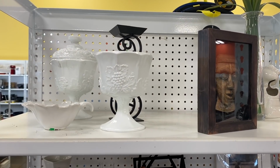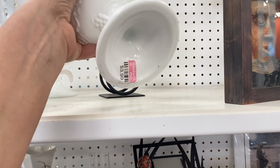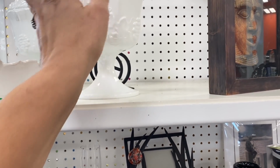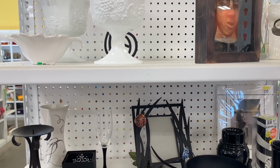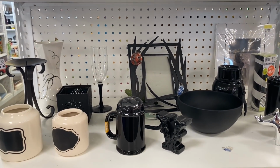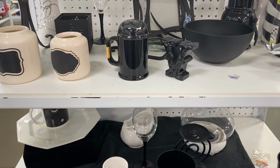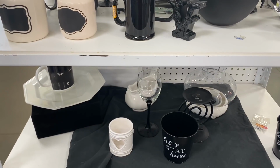I think I've mentioned that our Goodwills are doing color-coded displays on the ends of their aisles. So like this one was black and white. Saw some compotes, those were kind of neat. I'm not into the grape pattern and it doesn't sell well for me, so didn't pick those up. But I did like the black and white display. I thought it was very striking.